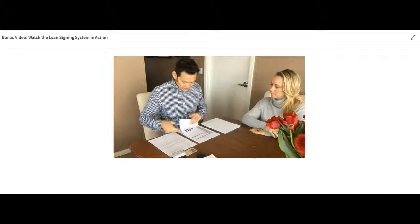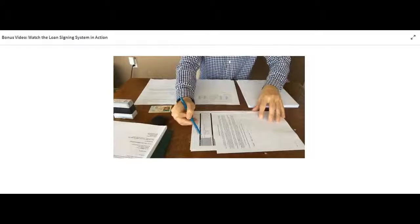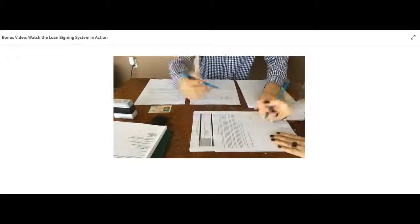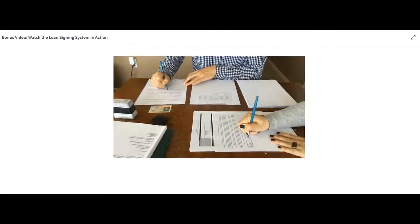So they pulled your credit report. This is the credit report they used to approve you. Signature there.